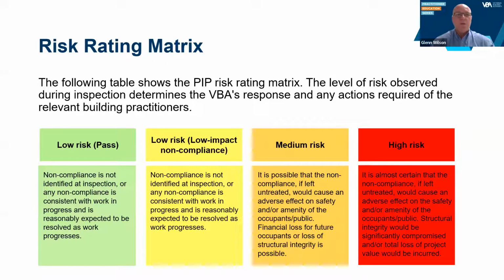Low risk pass. The inspection has not identified any non-compliances at the time of inspection, and the work is deemed to be in progress. Low risk. Non-compliance of a low risk nature has been identified. It is considered that the non-compliance is not a risk to the future amenity of the building and its occupiers. This does not mean that the item can be left unrectified, but in some instances it may be that it is still in progress and future work will rectify.